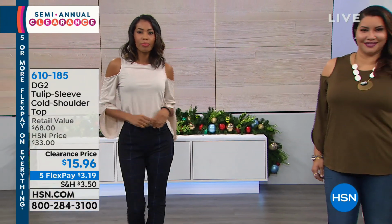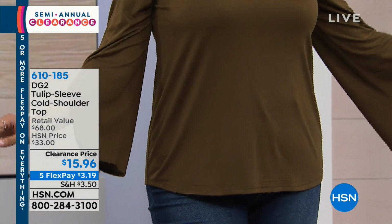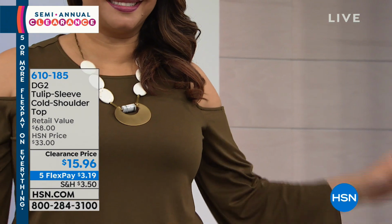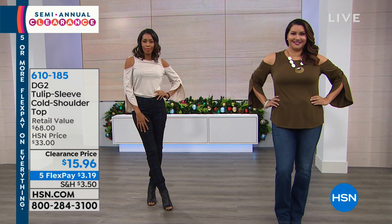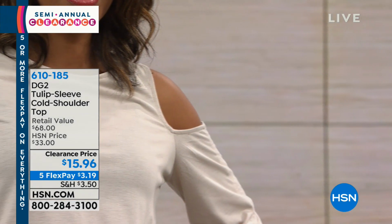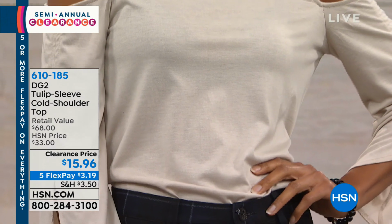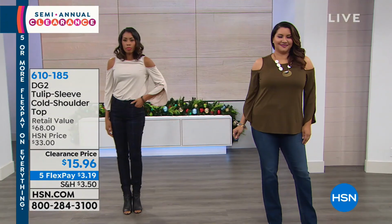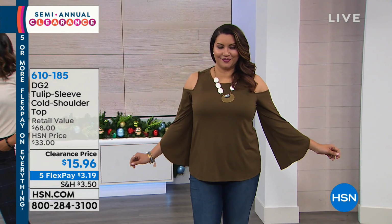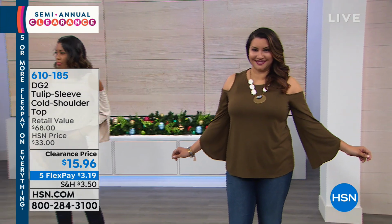The shoulder cap is revealed, but not too much, and then the tulip is the drama sleeve, giving it a soft bell. Jewelry is welcome, of course, but what's also nice about this, if you did decide to put it underneath the jacket, right now or in a transitional season, the sleeve isn't so bulky that it will fight that jacket, but it gives you a little bit of a resort boho feel for every day. And Annette is wearing the large, and Nikita, I'm guessing, is wearing the small or extra small. Extra small, yeah. So extra small, are you like a 2?